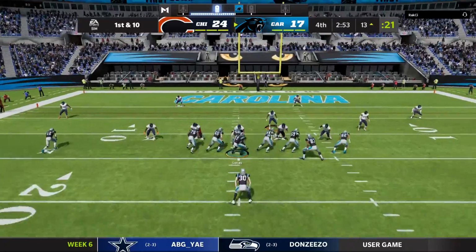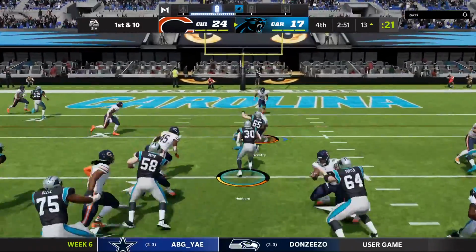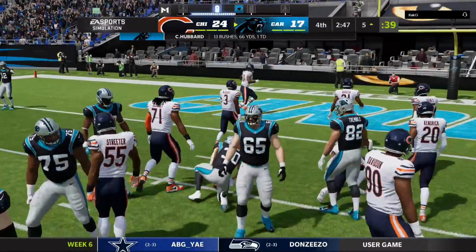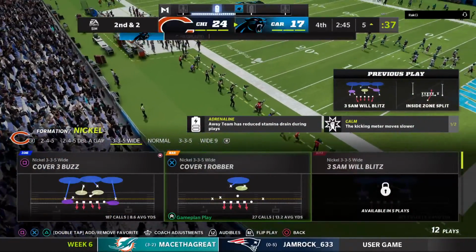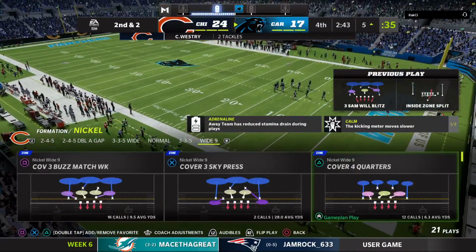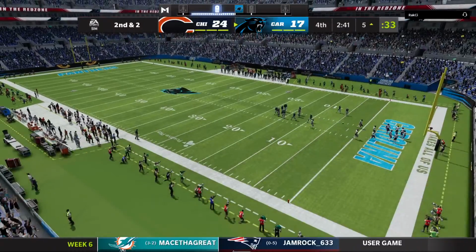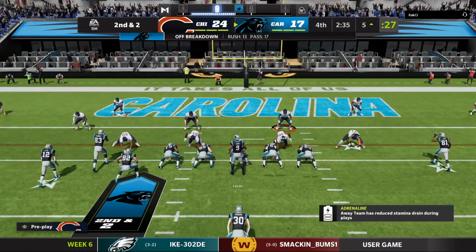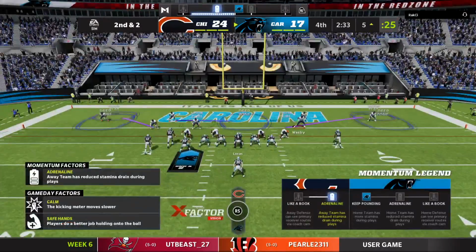Here's 1st and 10. On the handoff, it's Hubbard. And the result here, a pickup of 8. Leaves him with 2 to go on 2nd down. And there we saw one of the downsides of blitzing during a rundown because sometimes you get out of your gaps. You don't fit the run quite as well because you're headed towards the ball carrier with abandon.